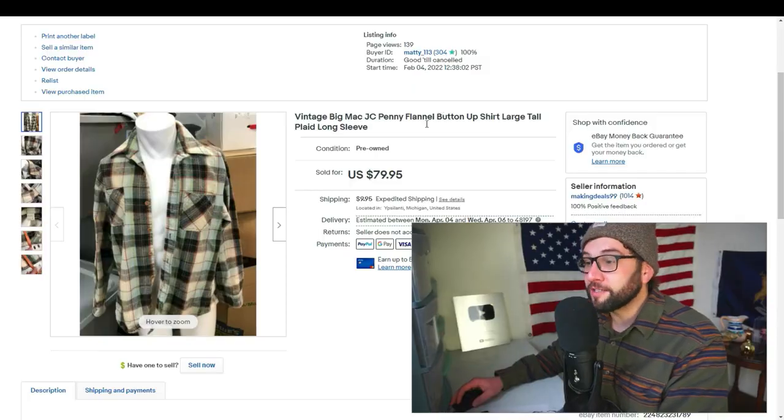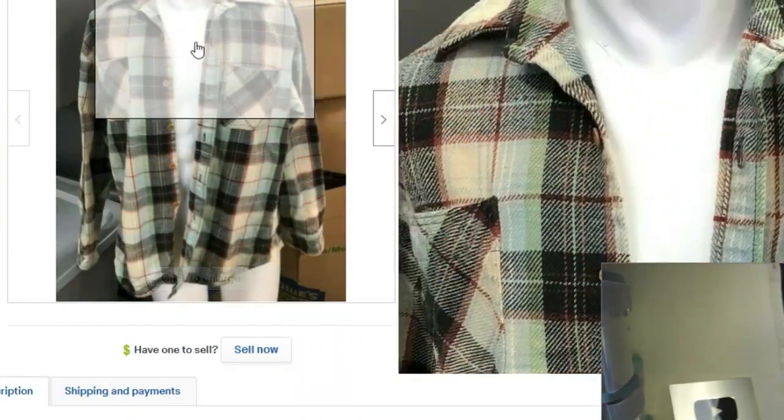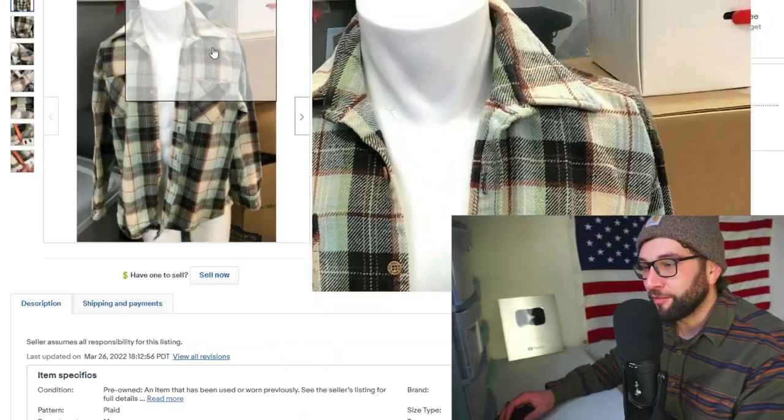Here's a brand to look out for. Vintage Big Mac JCPenney flannel button-up, large, tall. Really cool 70s colors and design. Kind of a big collar.